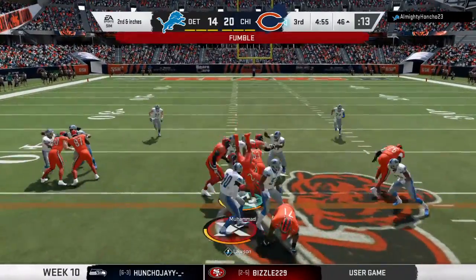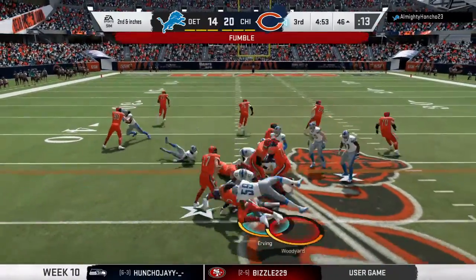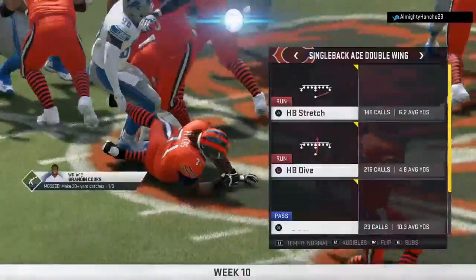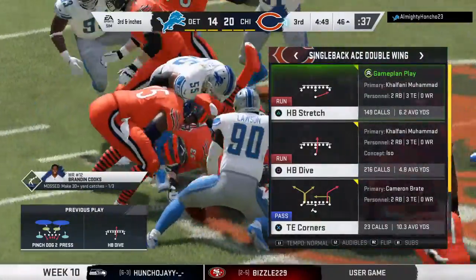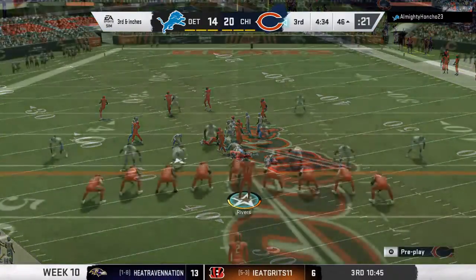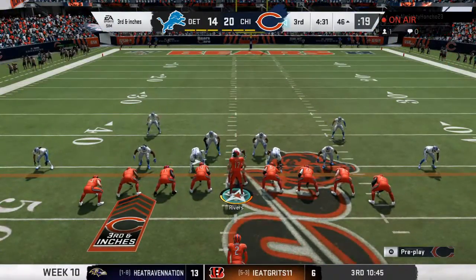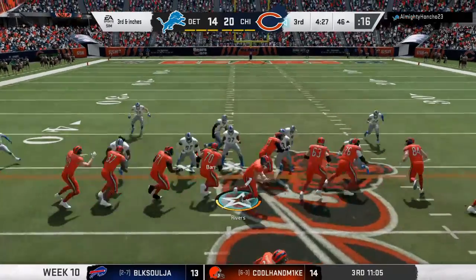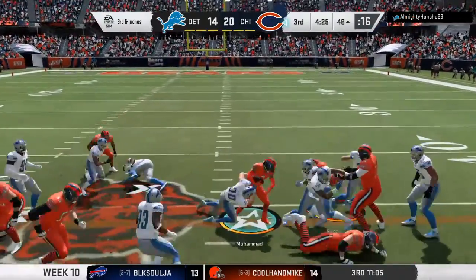They go again with Muhammad. And the ball is knocked out. Wow. That ball gets knocked free, but a teammate comes along and scoops it up. It's almost like baseball. Guys at bat, people are on base in scoring position. One guy doesn't get him home. The next guy comes through and picks him up. And avoids the turnover. On 3rd down, Muhammad.